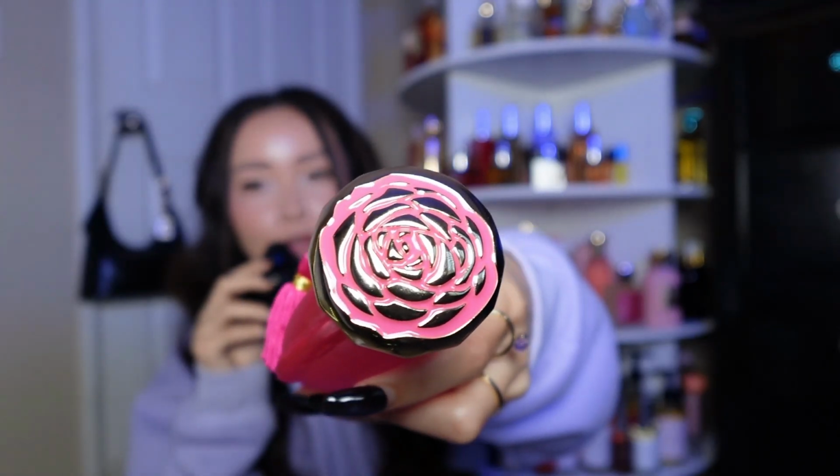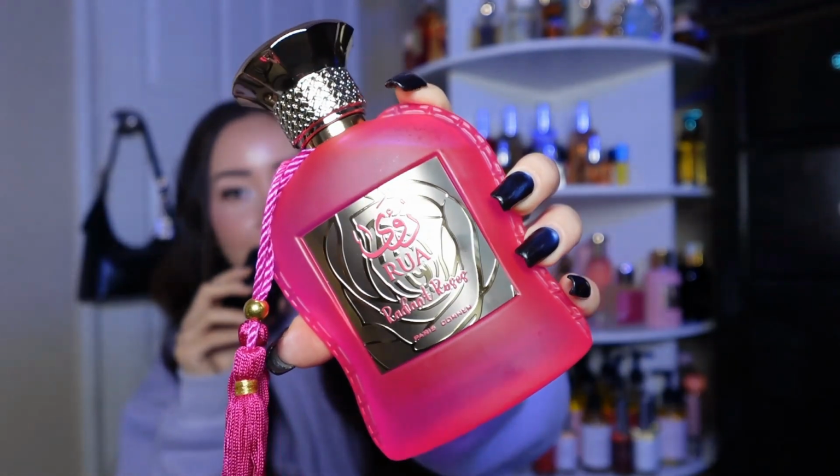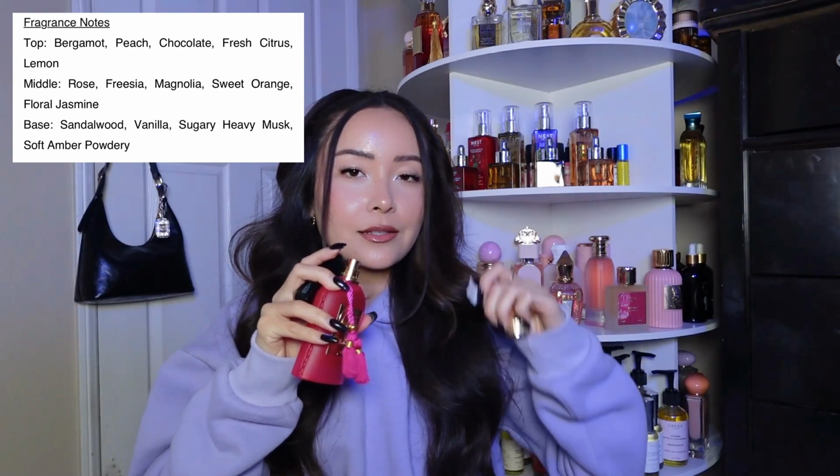The cap looks like a full-on flower. I love how bright this pink is, the gold. But yeah, this one is definitely the creamiest out of all of these rosy scents. I feel like it also has the most vanilla as well. So out of all of these Delina dupes, I think this one has to be my favorite. This is gonna be one that I'm actively reaching for this spring.